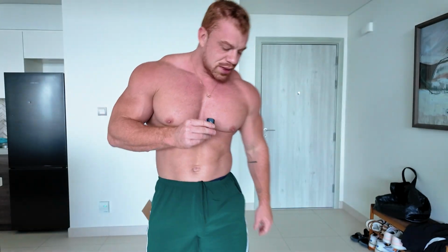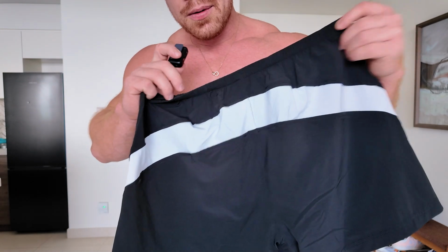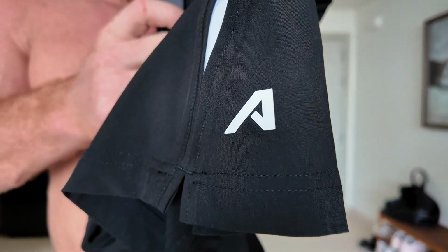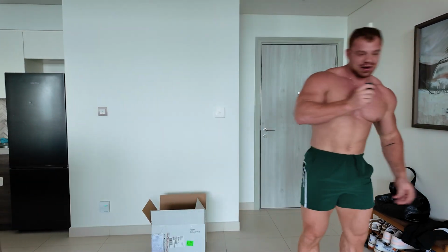They've kind of got a similar waistband to the Swift, but it's super thin. But these are definitely your go-to gym shorts, your leg day shorts. The black version comes with the white panel. So they're kind of straight colored on the front, and then this is the new logo right here. The Alphalete A.